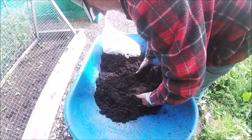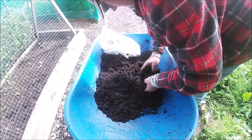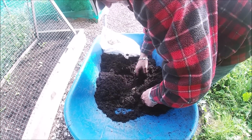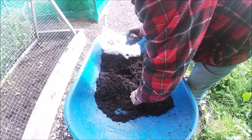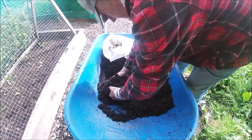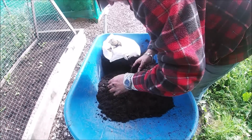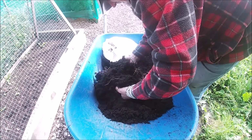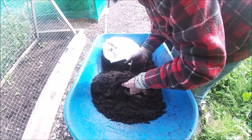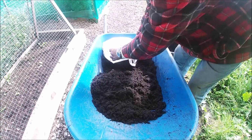Well, I think that's all the potatoes in here. Oh, hang on, there's one or two more. It's a dodgy one. Look at the state of that.